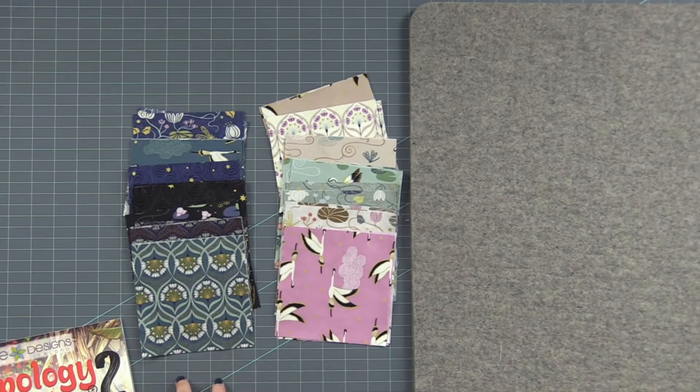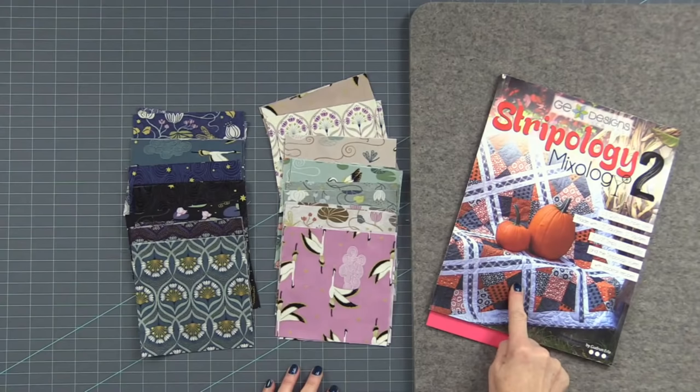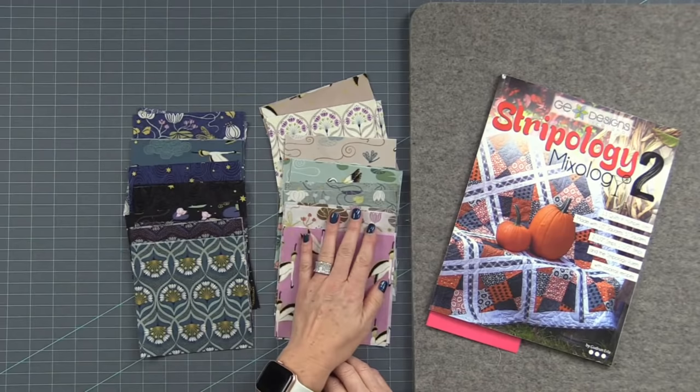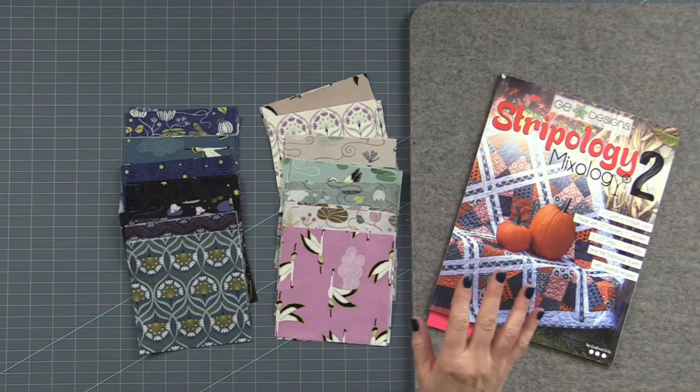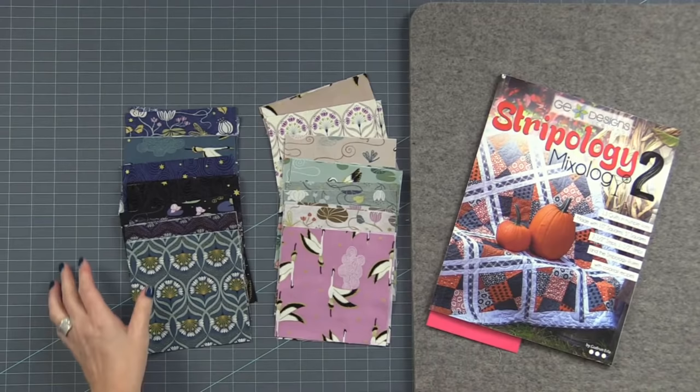So if you're doing lights and darks, or just two colors like I did with my original Wanda that is on the cover of the book, then you want to make sure that you have equal numbers of lights and darks in both groups. I am making the lap size, which means I needed 100 squares. So I have 50 squares in each group, 25 dark and 25 light. Does that make sense? So that is our first step.